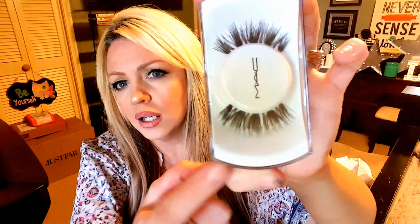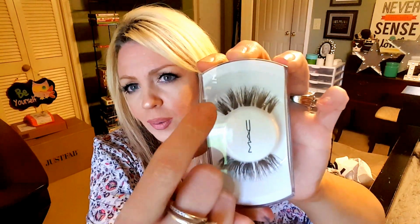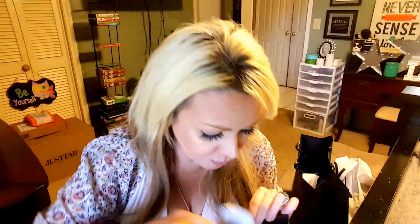Never tried these. They're number 48, and they're $15. They don't come with glue, but I like to use my own glue anyway. And I really like the spaces between them. It just gives it more of a flirty, natural look to me. So I'm excited to try these.